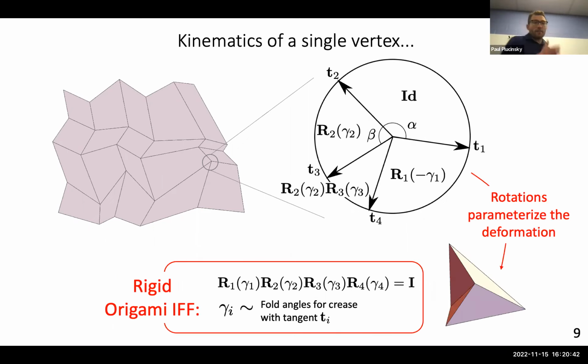If you think about it for a while, I can sit here and pretend that this panel doesn't move. Then what has to happen here? This panel has to rotate along this tangent by some angle. That panel has to rotate along the tangent T1 by some angle. And then this one has to rotate in some more sophisticated way, and you can work out what the sophisticated way is.